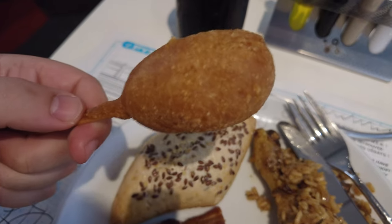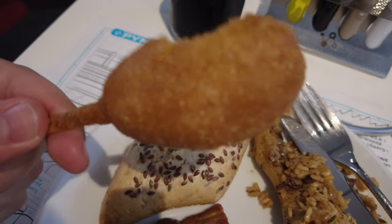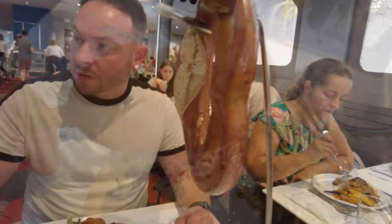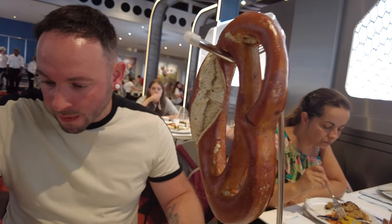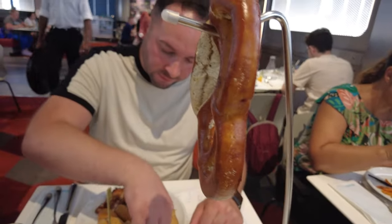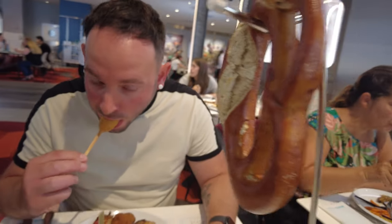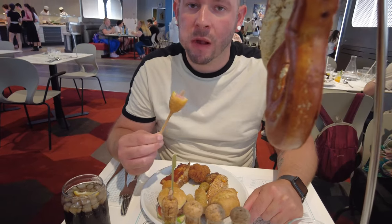So these are basically corn dogs. I've just had a bite, and it's like a Frankfurter sausage inside, wrapped in a fried batter. All good. We've just had delivered a hot pretzel. They have it on a stick. So Joe will like that. That's got a Frankfurt in. Corn dog sort of thing.